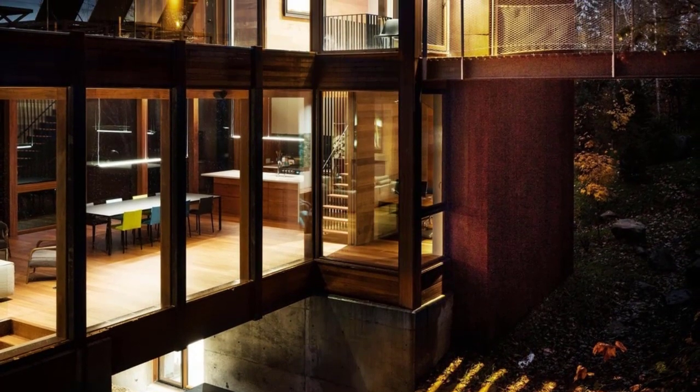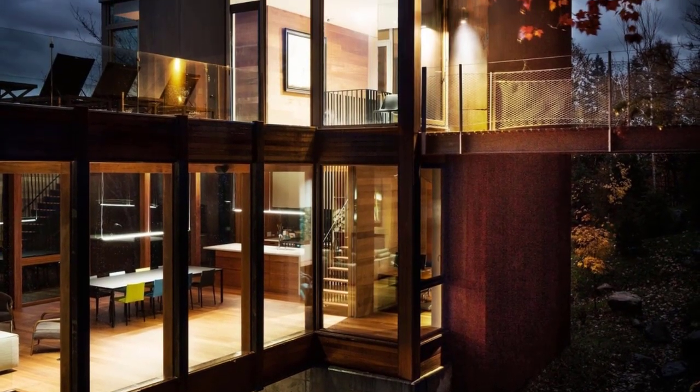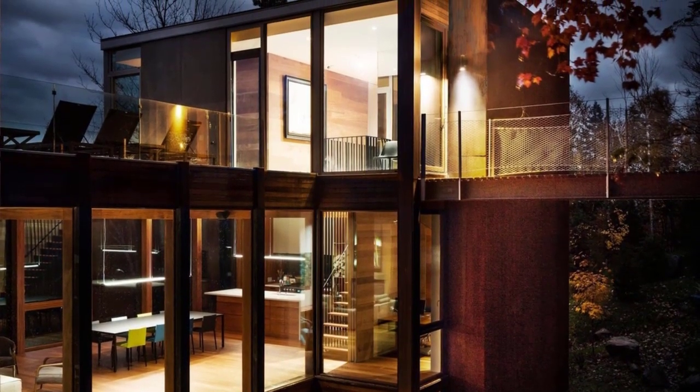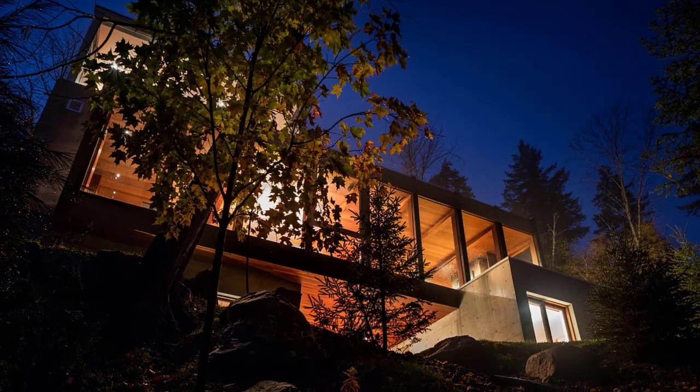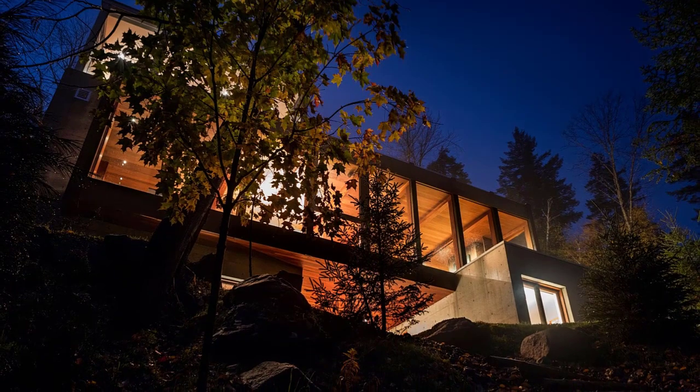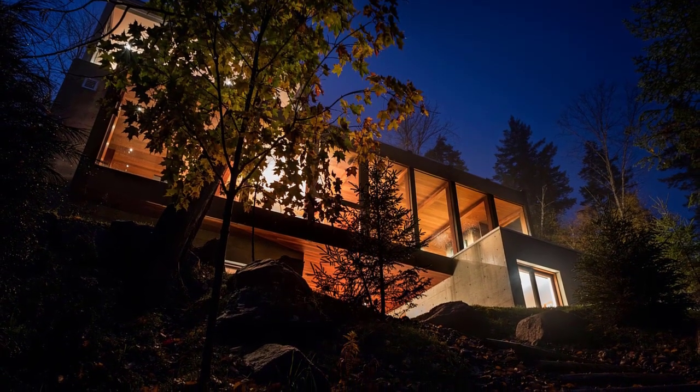Concrete and steel offset the woody materiality of the home, and are paired with other accents like a monochrome pattern tile wall in the sauna area. The architects also clad some portions of the exterior in weathered steel, as well as the fireplace.